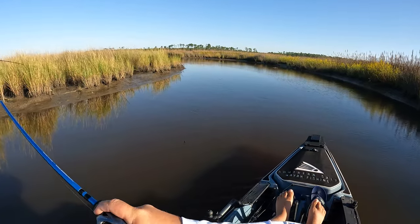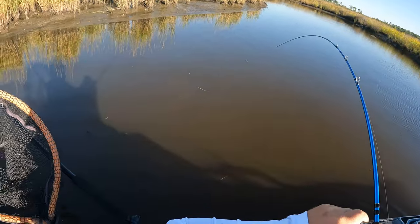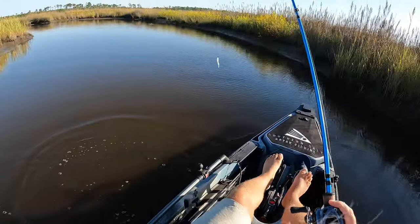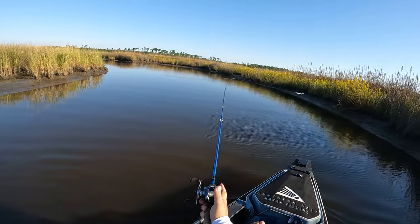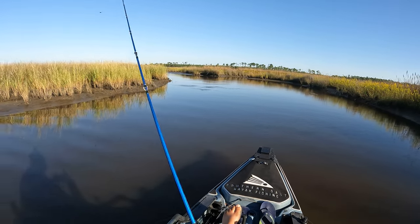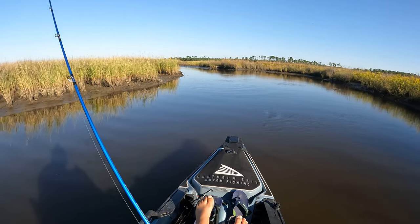He bit it. There we go. What is that? First cast on a new color swap, and it's a dink red. Man, I cannot get away from the small fish in here. They are stacked in this creek now. Ain't no doubt about it. Uh-oh. That's something big right there. That was something big that was trailing it.